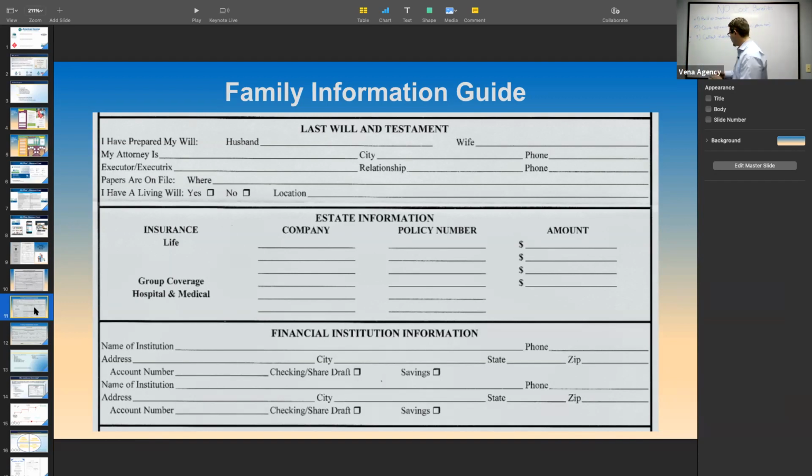So the question you're going to ask here, and it's one of the most important questions you ask in the whole presentation, and it has to be worded this way. I would say, this is where all your permanent life insurance goes. So Mary and Joe, do you have any permanent life insurance in force right now?